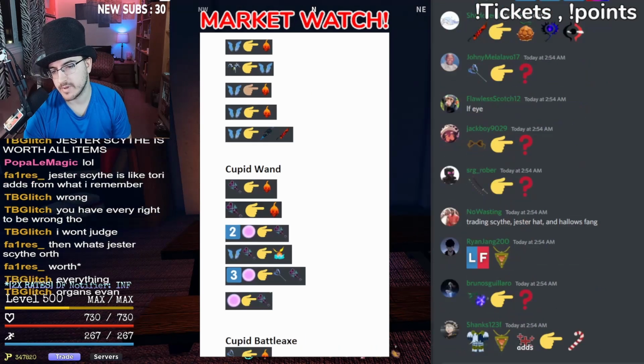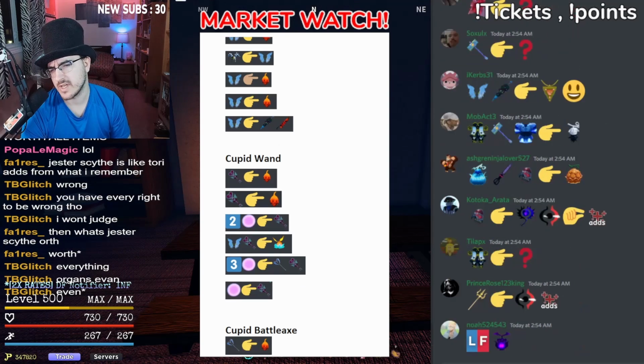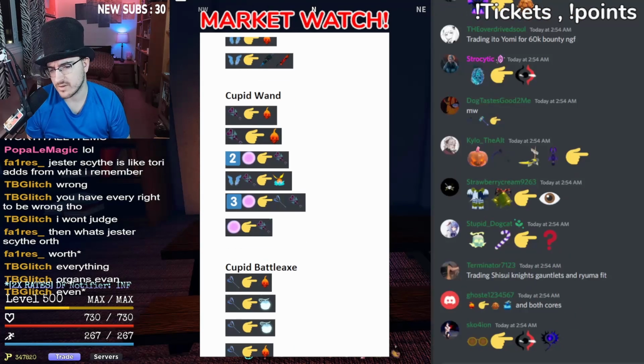Cupid Wand, people were trading it at weird prices. Last time I checked, people were saying it was Magu. People were saying it was Mara. I'm kind of interested to see where it settled down.